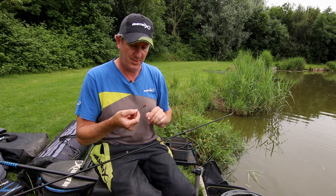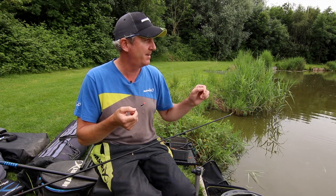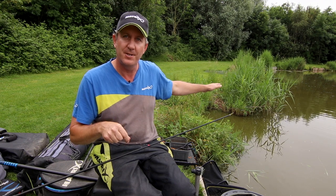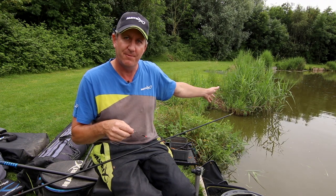Have a look at your options, and obviously reed bed, deep margin, there's bound to be fish cruising up in the water down margins like that. Obviously, if you can see fish, you can target them, but we haven't really seen any today. But just a dead simple rig like that, I've done basically 4 different things with it and found the best line and caught the bulk of my fish down there just slapping off the reeds.